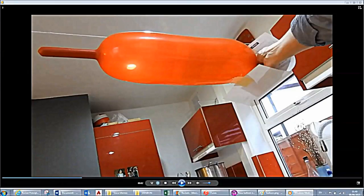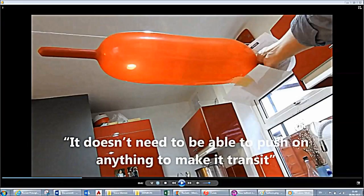So now to the interesting part, because I'm going to demonstrate in this next test that a mass most certainly is required to make a rocket move, or a balloon move in this case. So I'm just going to put up on the screen again the quote that the guy made earlier that I asked you to remember. It doesn't need to be able to push on anything to make it transit, is what he says. So I've taken a piece of paper and I've wrapped it around the rear end of the balloon and taped it top and bottom. So the nozzle is sort of in the curve of the paper there.